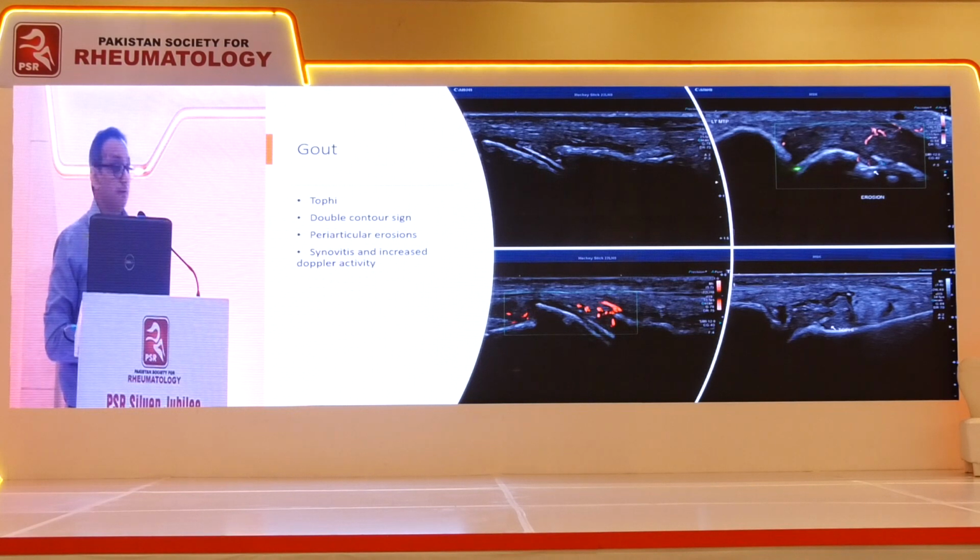Presence of acute inflammation, presence of periarticular erosions is another feature of gout. And finally, increased Doppler activity with double contouring in a specific area, especially the MTPJ, is highly suggestive of gout.